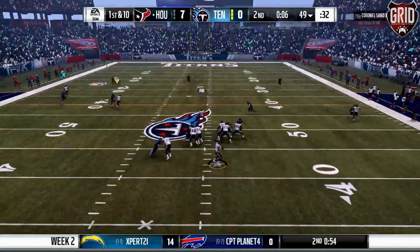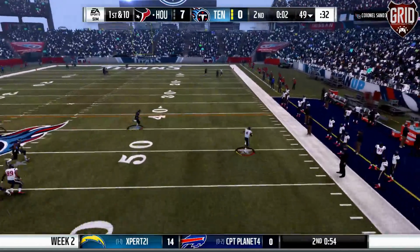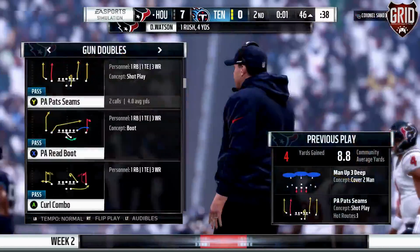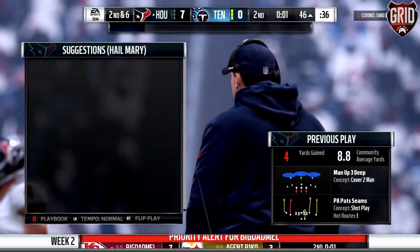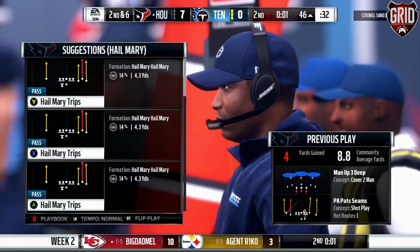Now a play fake here on first down. Flushed out right. They find some open field here. And he's able to take it across midfield before going out of bounds. He'll wind up getting right about 4 there on the scramble, and it's 2nd down.